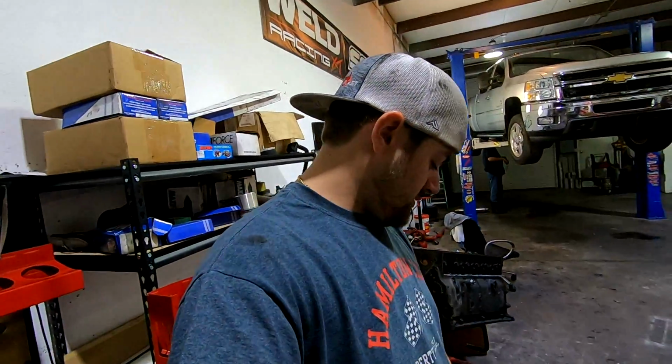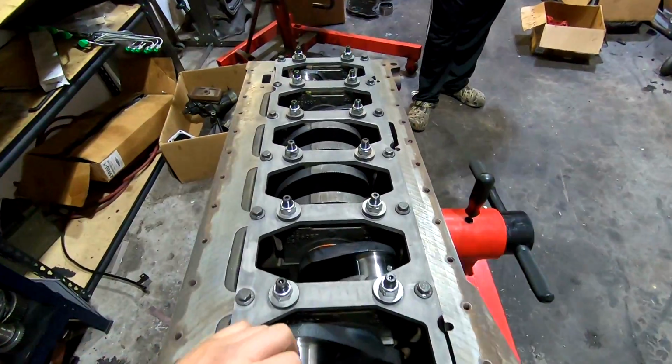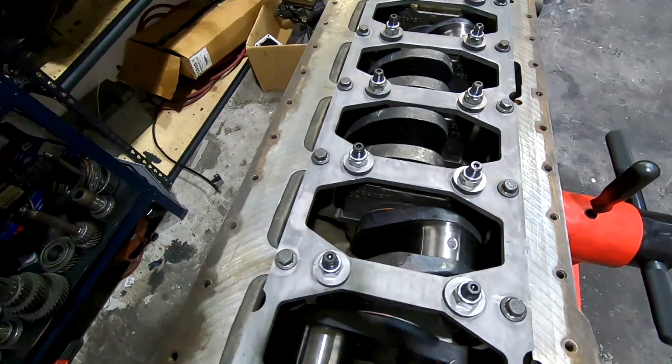So yeah, I'm gonna get this engine done. I'm torquing the main caps down now, and then hopefully the flatbed will be in here soon, and we can see what happened to it. Alrighty, I've got the girdle all installed, torqued down, ready to go. Crank spins nice and freely with a little bit of resistance because of our assembly lube, so we're good there. I'm gonna get it stood straight up, get the front cover installed and slide the cam down into it. Then I'll work on putting the rods and pistons in this bottom end and get this thing buttoned up.